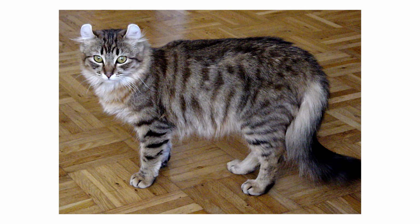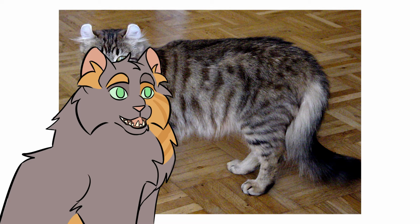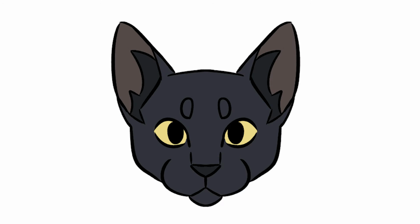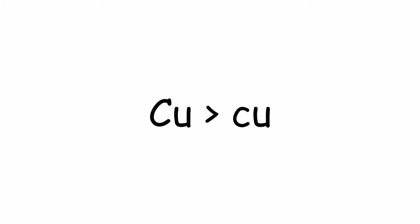On a lighter note, the curly ear phenotype found in American curls has not been found, so far, to be associated with any debilitating conditions, although they do have an increased chance of ear infections and thus they need more regular cleaning. Curly-eared cats are born with normal ears that start to curl backward as the cat grows up. It's also dominant, completely this time, and is represented by capital CU. Little cu is the normal-eared allele.